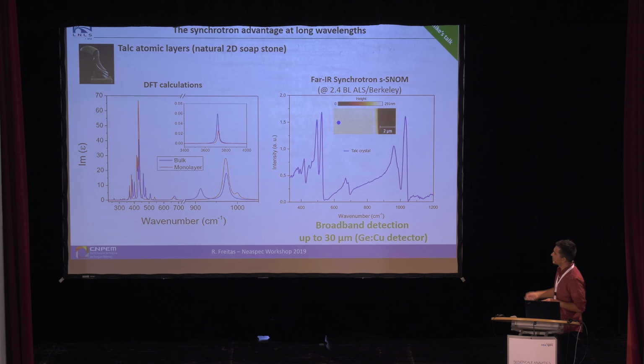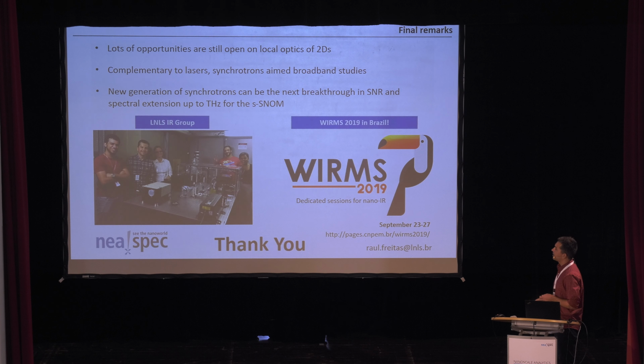So it's a nice example of the use of a broadband source, where you can have the far-IR response together with the mid-IR response in a single-shot experiment and compare intensities. I think this is the main advantage to highlight.